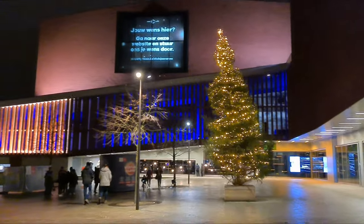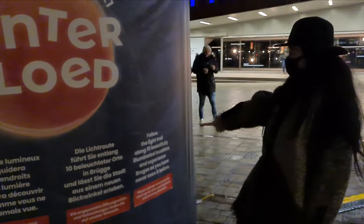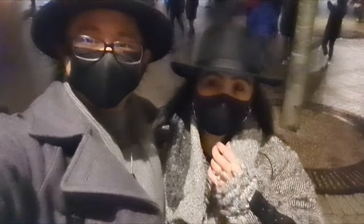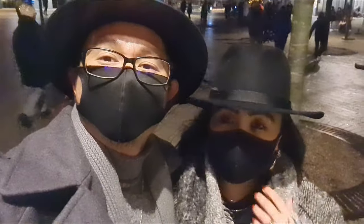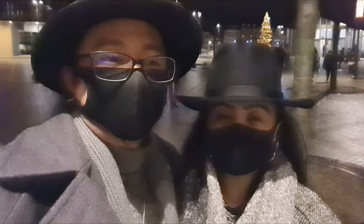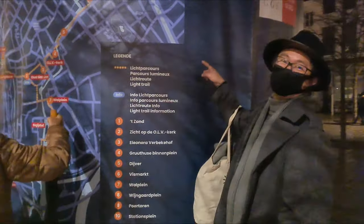Hey guys, so since there is no Christmas market in Belgium, they made a winter glow here in Bruges. Come and join us. So we found the location of the winter glow. You just have to follow the light trail along 10 beautifully illuminated locations. So for the winter glow show, we have to go to 10 locations and walk 3 kilometers. And it's really cold and windy. And we have to start from this spot right now. Yeah. So let's go. These are the list of the places where we will go.